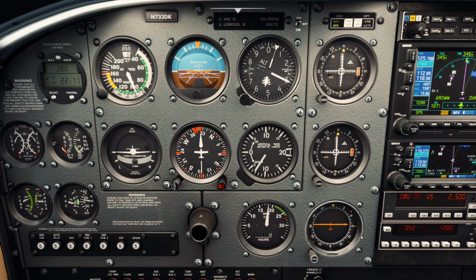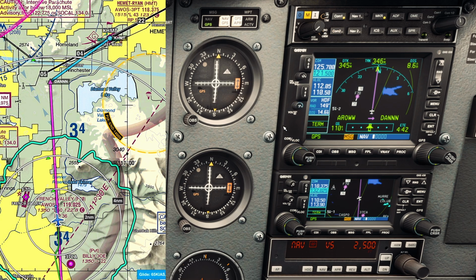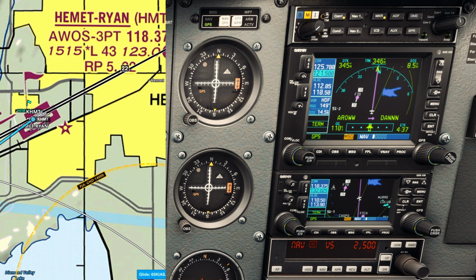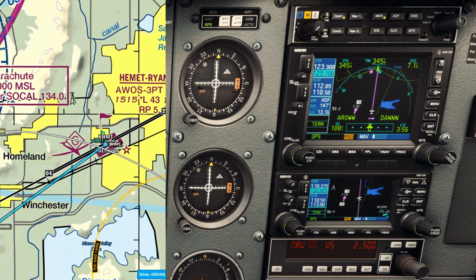Doesn't sound like we quite have it yet. In fact, it might not be available in the game, so we'll just pretend we got it. This is a pilot-controlled airport. And we'll go ahead and on comm 1 get the tower set up, and then we'll get the ground set up after that. So for their tower, it's going to be 123.0, and that's also going to be their ground, so we'll be alright with that.